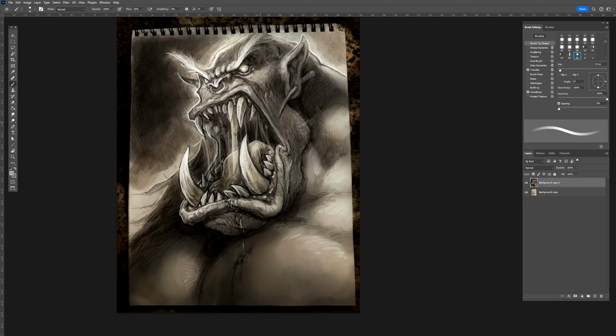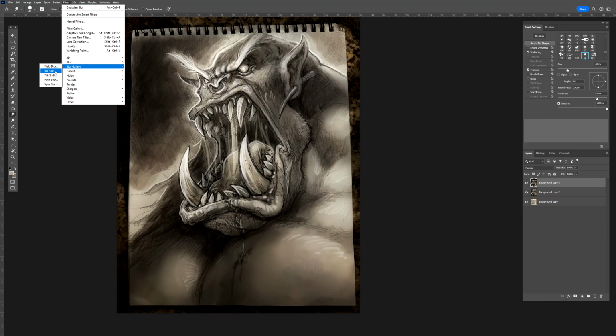But anyways, I had a blast working on this. It was great to get back and to do something in the sketchbook again. I think I've done a few of those now for old October here.